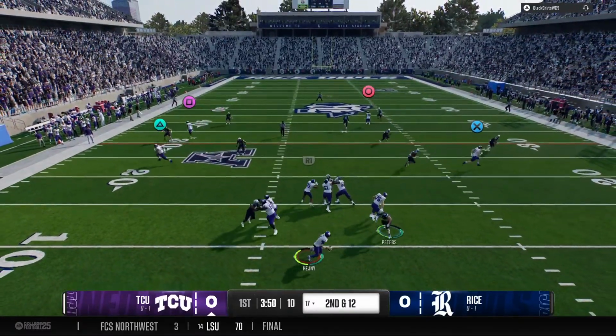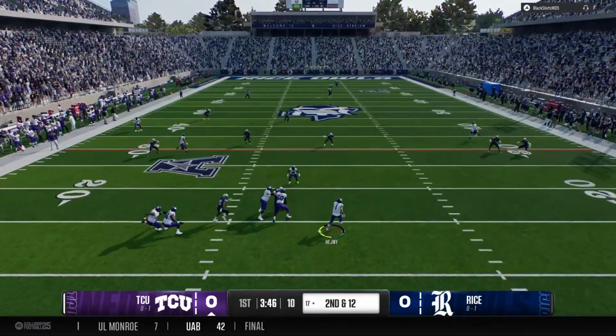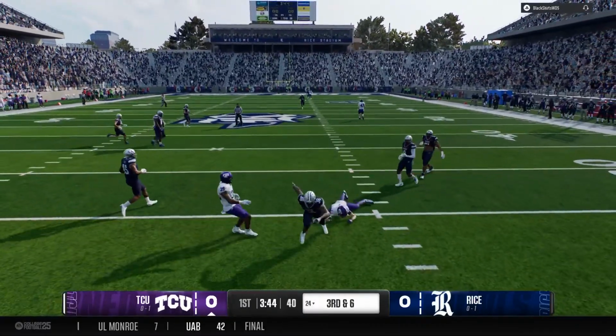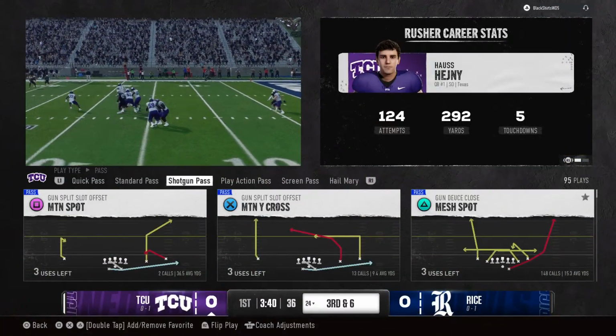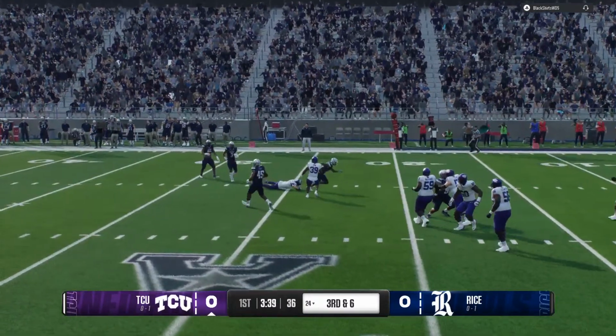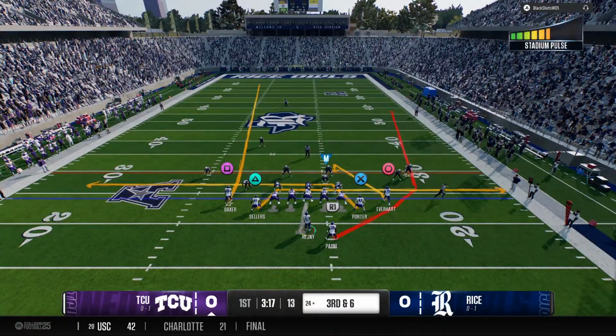Looking to pass on 2nd down. Here he goes breaking the pocket. He'll try to do it himself. And he has a solid gain on the play before sliding. Well, great job there by the defense because they weren't able to get him sacked right away, but you saw the coverage in the back end. Nowhere for the quarterback to throw the football.